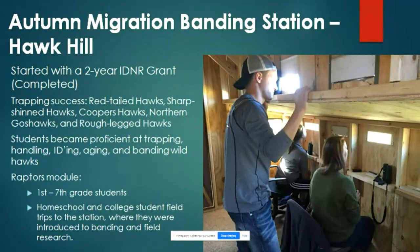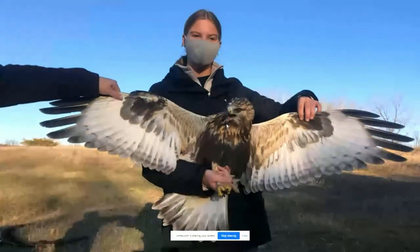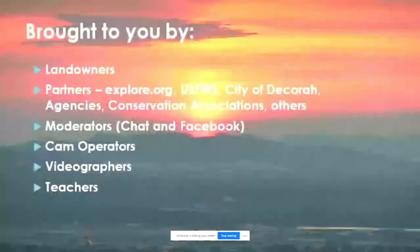Homeschool and college student field trips had been going on up to this year. We really couldn't do much of that with COVID, so we had, you can see one of our red-tailed hawk proud releases here in progress, and just a beautiful program there.